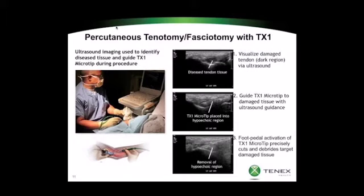involves, one, visualizing the damaged tendon. It's usually hypoechoic and thickened. There's often irregularity of the cortex or detaches. Simply numb up right through the degenerative tissue, usually numb up right down to the bone. Make your nick in the skin and then guide your TX1 microtip through that damaged tissue and, activating the microtip with the foot pedal, you can precisely cut and debride that damaged tissue. You can see that endpoint as well because it becomes less hypoechoic and more hyperechoic through the cavitation and the microbubbles, which are increased in echogenicity.